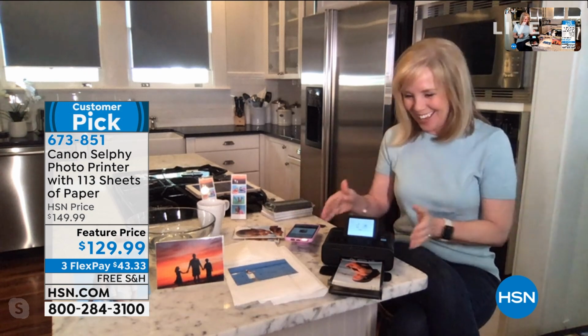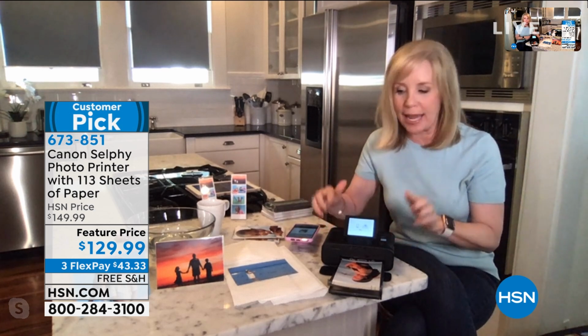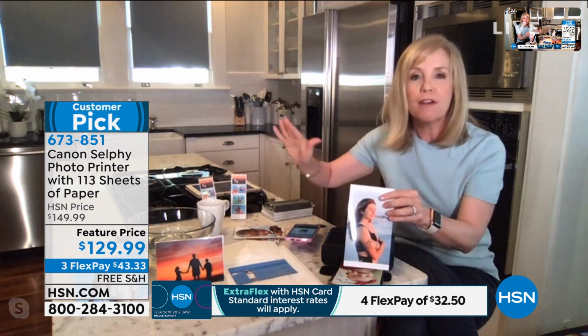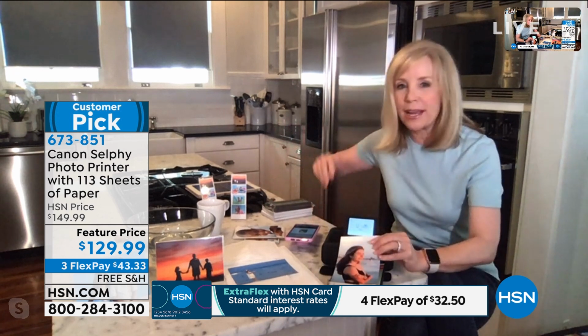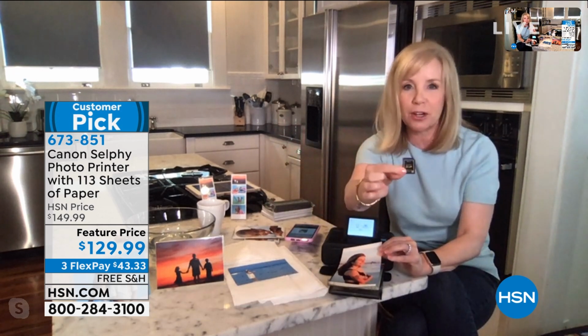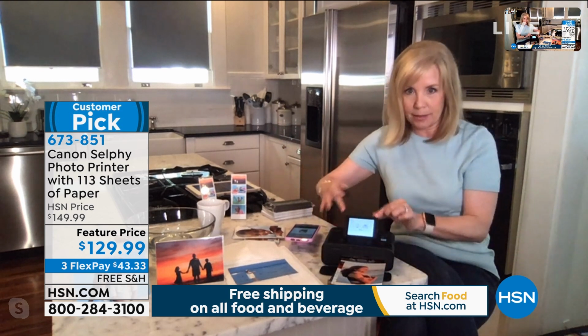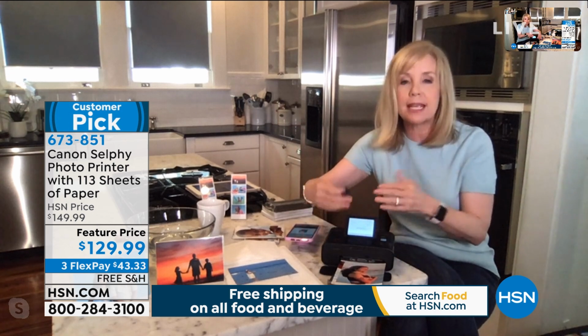So it is a dedicated photo printer, and it prints out a 4x6 photo on the spot from your phone, from a tablet. You can print from your computer, and you can also print right from your camera, from your SD card or your memory card. You pop it in, and it's got a screen right here, so you can do your editing on board. You can pop this in and print it out.